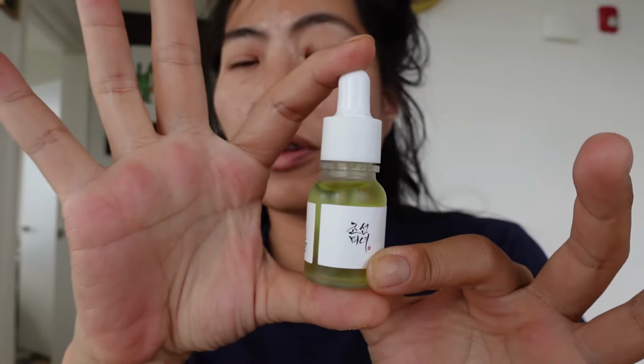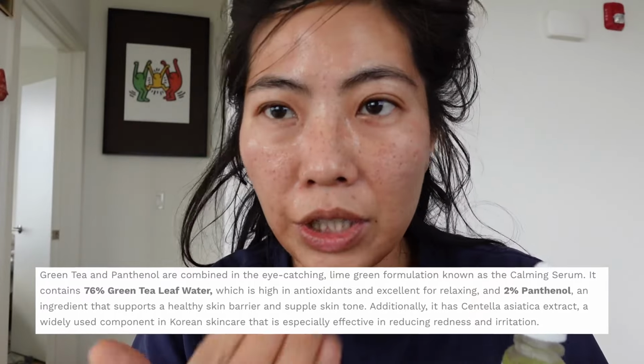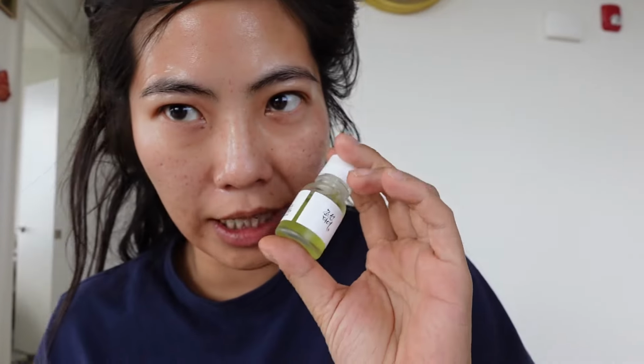You can get the benefits of all of these ingredients with green tea and panthenol. I appreciate products with absolutely no scent. So you guys, that's layer number 2. First, we applied the Revive Serum. We just applied the Calming Serum.